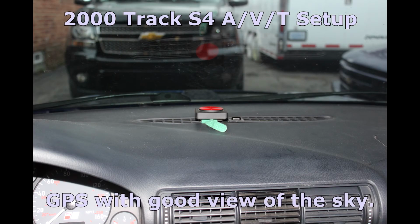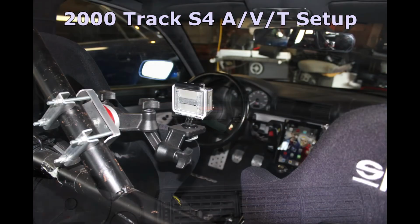Next you'll see the GPS location in the 2000 Track S4. This location has changed. This is actually the second location. The first time I had it centrally located, but I would get GPS errors frequently. So I moved it to this front windscreen location that gets a good view of the sky, and I haven't had any GPS issues since then. I do have a Velcro strap around the front HVAC vent that holds it on there firmly.